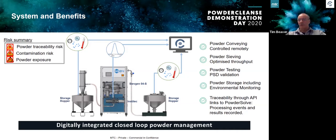A full particle size distribution is obtained for all material passing through the Insitec before it is pneumatically conveyed to the collection system. The collection system comprises a third-party cyclone to separate the powder from the pneumatic flow. The inert gas is recycled whilst powder is collected in a second powder trace hopper. The reconditioned hopper can now be confidently reused in the high specification AM process, recovering some of the initial value of the material.